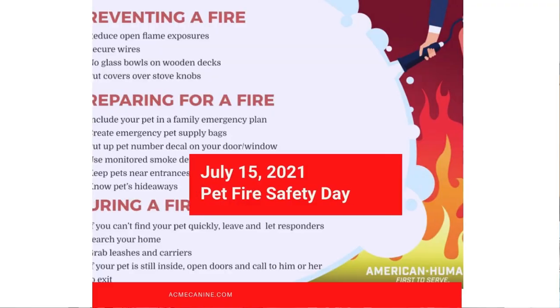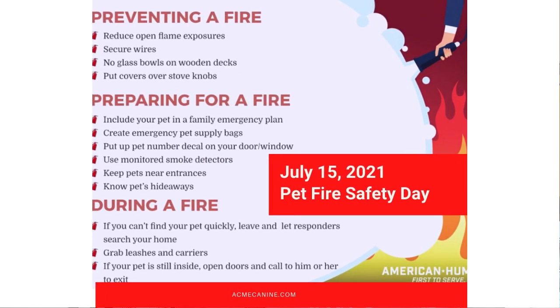Today is a very important day for dog owners. It's National Pet Fire Safety Day, and this is very, very important. Did you know that your pet can actually cause a devastating fire? Unbelievable. They say an estimated 500,000 pets are affected annually by home fires, and nearly 1,000 of those house fires each year are accidentally caused by the pet themselves. Unbelievable. And this is through the National Fire Protection Association, in case you wanted to look it up.